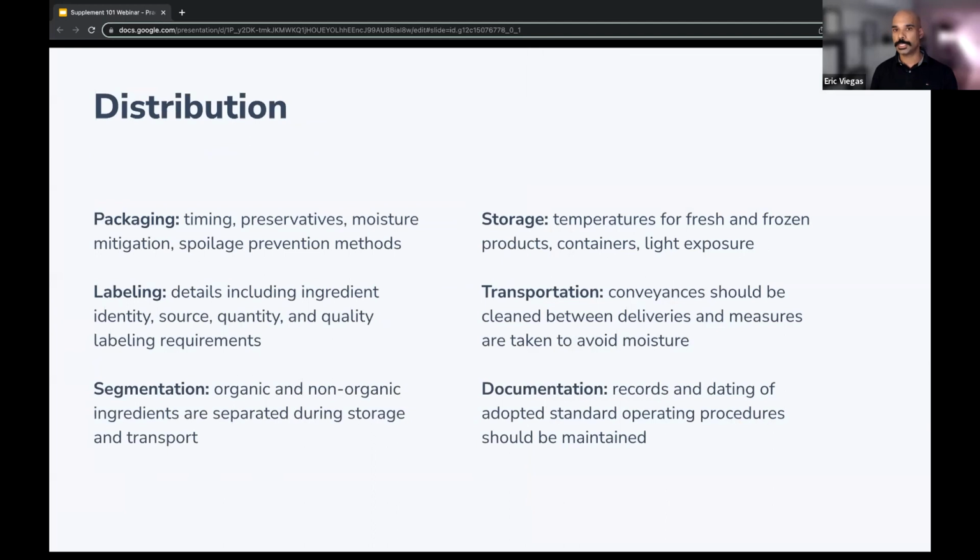As for distribution, I would say beware of third-party distributors, e-commerce platforms, big box retailers that don't have a supplement quality program. There are a lot of fly-by-night brands out there. There are repeat offenders that show up in the news all the time where you hear about a supplement being contaminated with a medication or contaminated with heavy metals. These are some of the factors to think about with distribution.